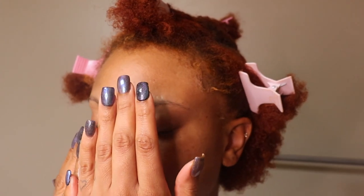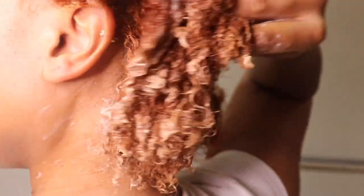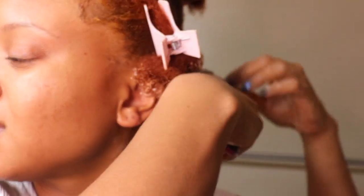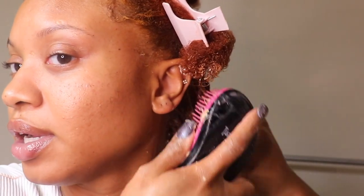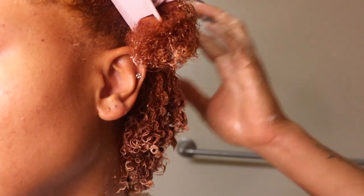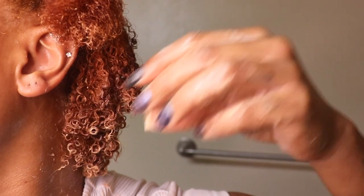Ooh, look at it. I just got so excited for this conditioner. Okay, I'm excited for real. This is thick. It kind of smells like Dove, though. I'm trying to be very gentle, and I'm brushing it through. There are some snags down there.